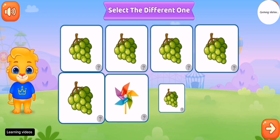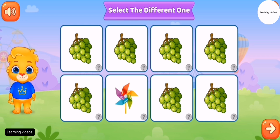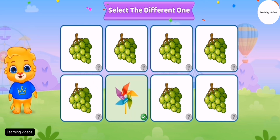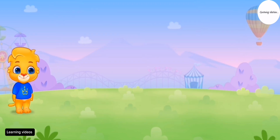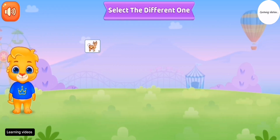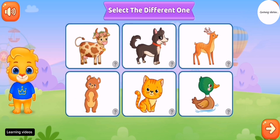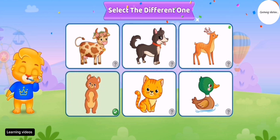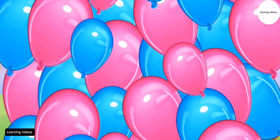Select the different one. Woohoo! Select the different one. Woohoo!